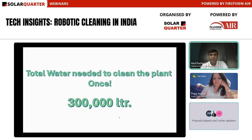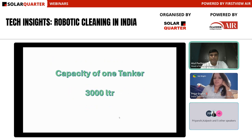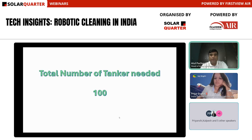And we know that for a typical Rajasthan area, or maybe in Madhya Pradesh or Gujarat, we need almost 18 cycles in a year to clean our plant. Then we clean the modules with the help of a tractor arrangement, where the capacity of one tanker is almost 3000 liters. So when we say 3000 liters, and we need 3 lakh liters of water, the total number of tankers needed is 100 in order to clean the plant once.